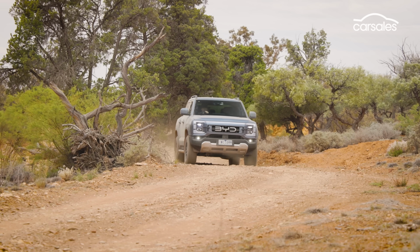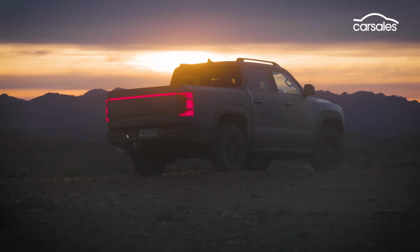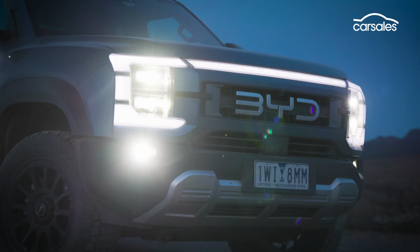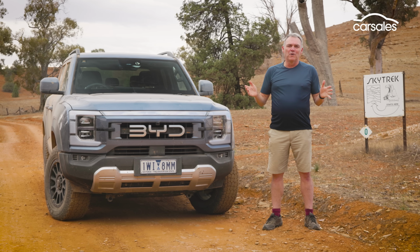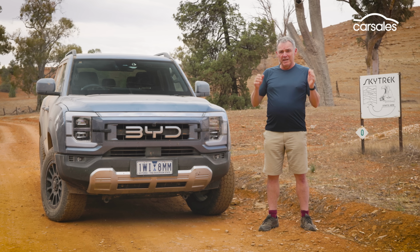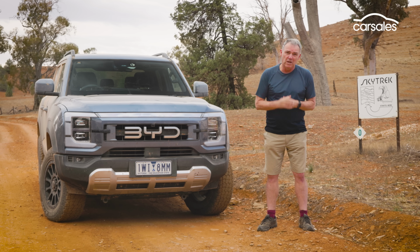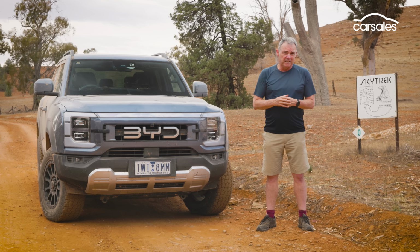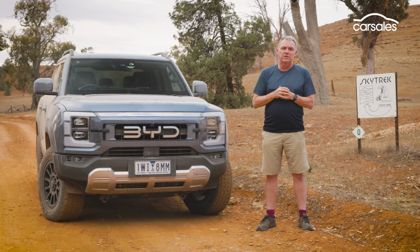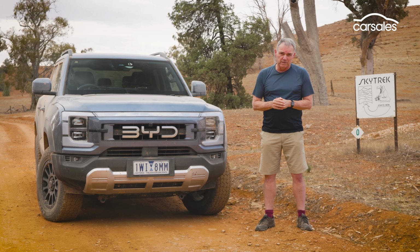Our day ends at the famous Stokes Hill Lookout, and it's a great view. But tomorrow, the Shark 6 faces its toughest challenge of the trip. Day 4 of our BYD Shark 6 Outback adventure, and we're in the Flinders Ranges. In fact, we're at Skytrek, which is a very famous off-road circuit of about 80 kilometres. We're going to put the BYD Shark 6 through its paces on the circuit, a whole bunch of different challenges, and see how it performs.